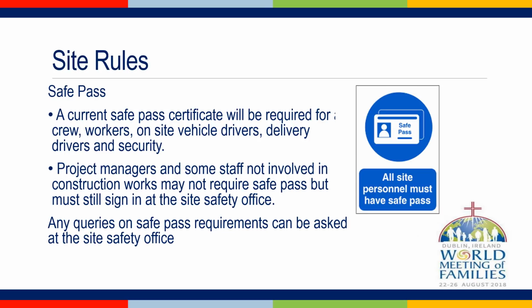SafePass. A current SafePass certificate will be required for all crew, workers, on-site vehicle drivers, delivery vehicle drivers who arrive on-site, and security. Project managers and some staff not involved in construction works do not require SafePass but must still sign in at the site safety office. If you have any doubt as to whether or not you require a SafePass to access the site, please inquire in the site safety office.